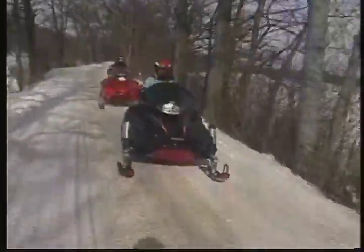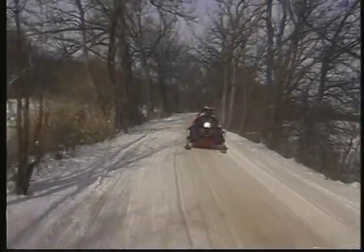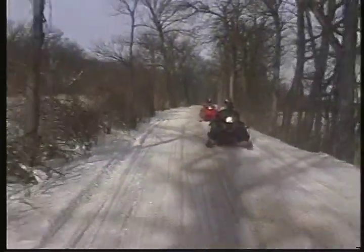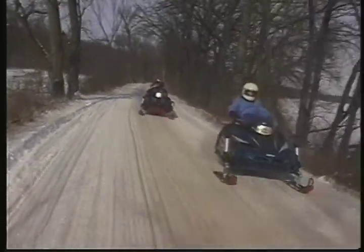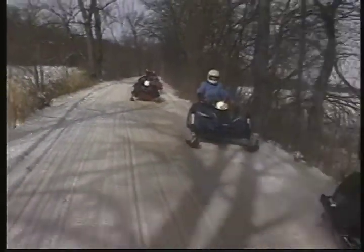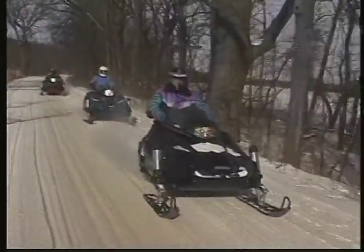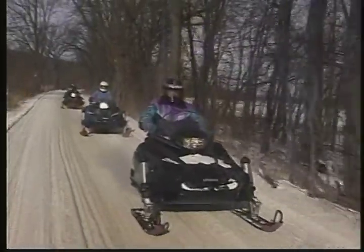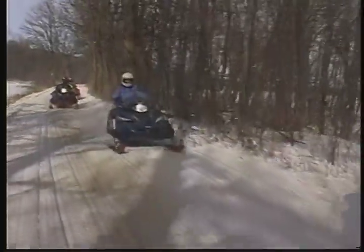Got the cameraman who's filming us right now, but he's got the worst deal because he doesn't get to wear any helmets. Turned out to be a really nice afternoon, even though it's really cold. If you're an outdoorsy person, this is something you should definitely take up before the winter's up. Sam's doing great for her first time.